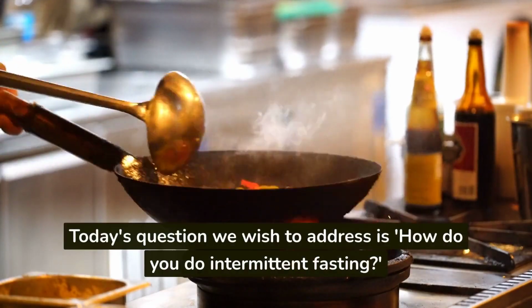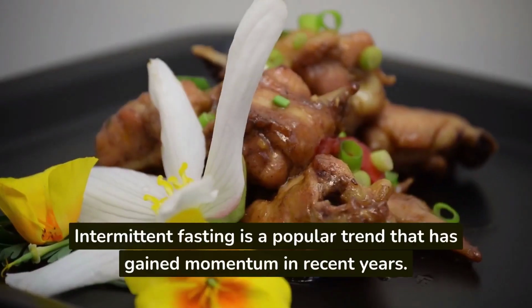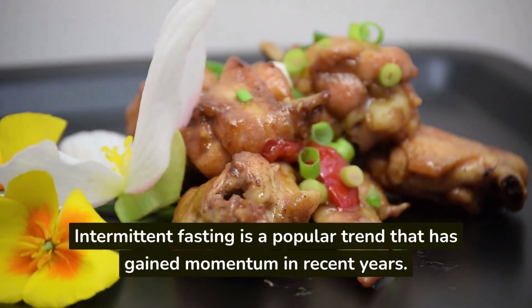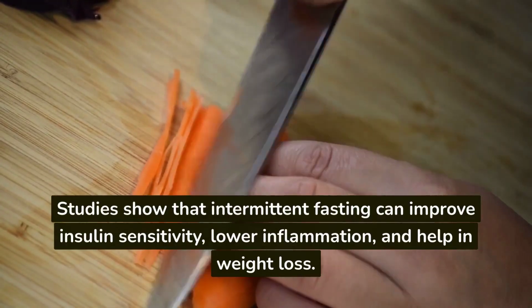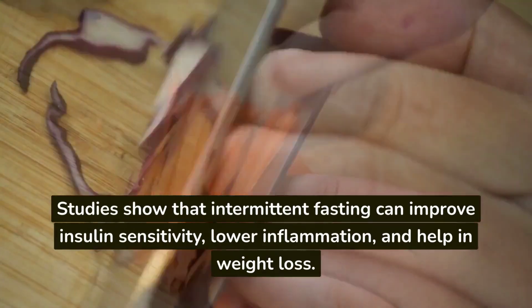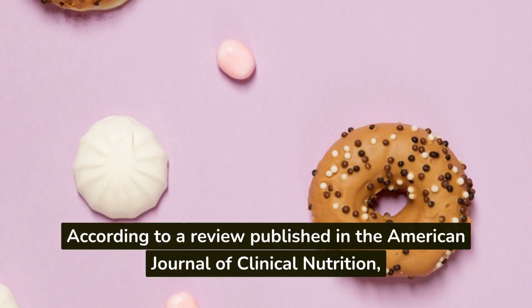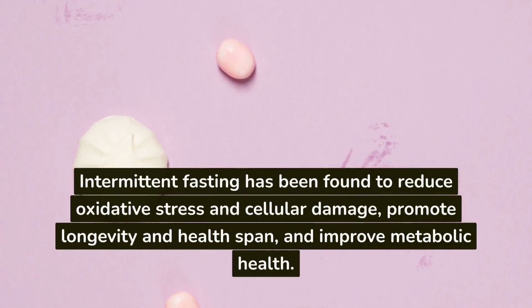Today's question we wish to address is, how do you do intermittent fasting? Intermittent fasting is a popular trend that has gained momentum in recent years. Studies show that intermittent fasting can improve insulin sensitivity, lower inflammation, and help in weight loss. According to a review published in the American Journal of Clinical Nutrition, intermittent fasting has been found to reduce oxidative stress and cellular damage, promote longevity and health span, and improve metabolic health.